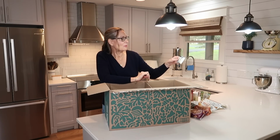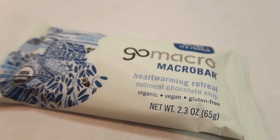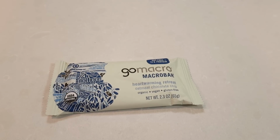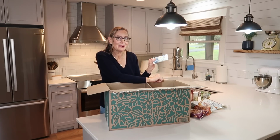And this go round, we are trying the Go Macro Bar. And so this is nut-free protein. It's made vegan and gluten-free. So I think it would be a great snack to pack along in Peyton's lunch. And he can let us know if this is something he wants to repeat order.